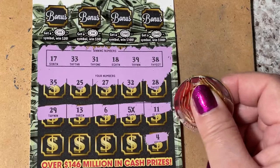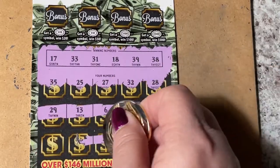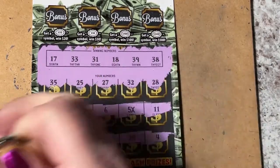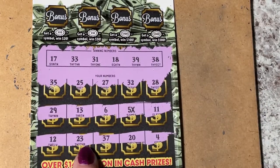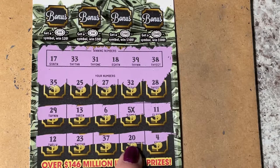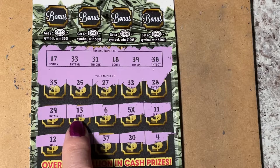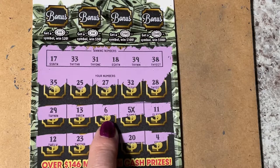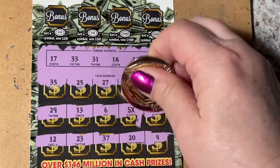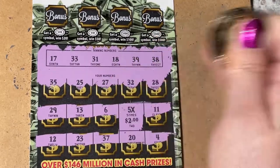It'd be nice if they'd really put something big under there. Let everybody get excited. Alright, let me get this all scratched off. Because that might be all we have. Just payback. So how about a 12? No. A 23? No. 37? No. We need a 38. 24. 29. 13. 6. No. And there's no 11. So just that 5 times. Let's see what it is. Yep. I guessed it. 5 times 2 is 10.